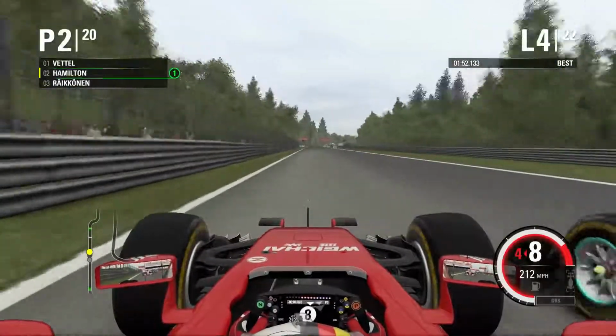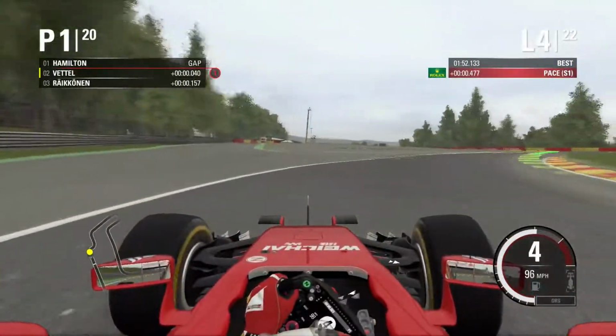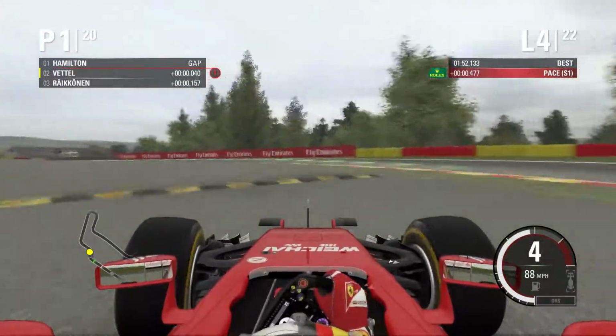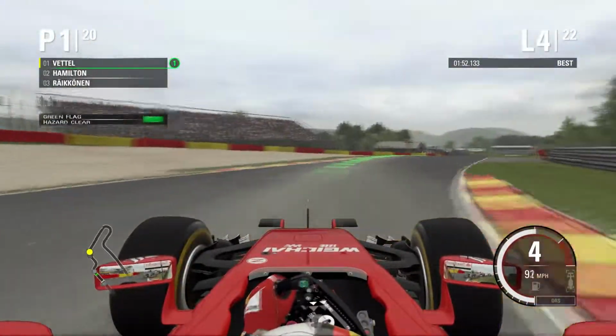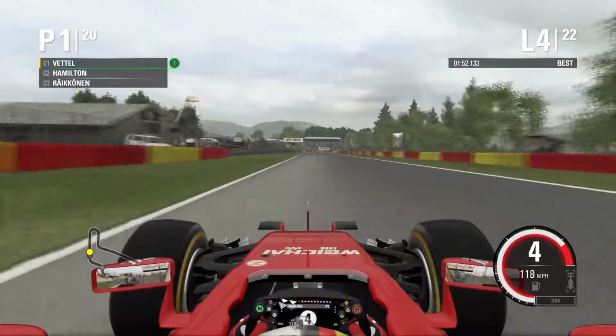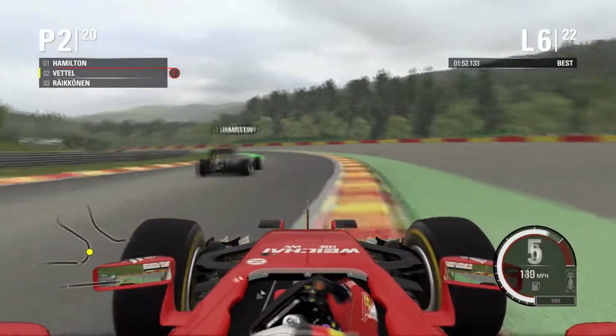But Hamilton using the DRS and the slipstream, trying to get past Sebastian Vettel going into Les Combes. Sebastian goes wide, he brakes very late, and he goes wide at Les Combes. He still holds on to the lead, however, but Sebastian must be feeling the pressure there. Lewis Hamilton really close behind. Don't know where Nico Rosberg is in all of this. I think he's still in this battle, but now as we go on to lap 6.